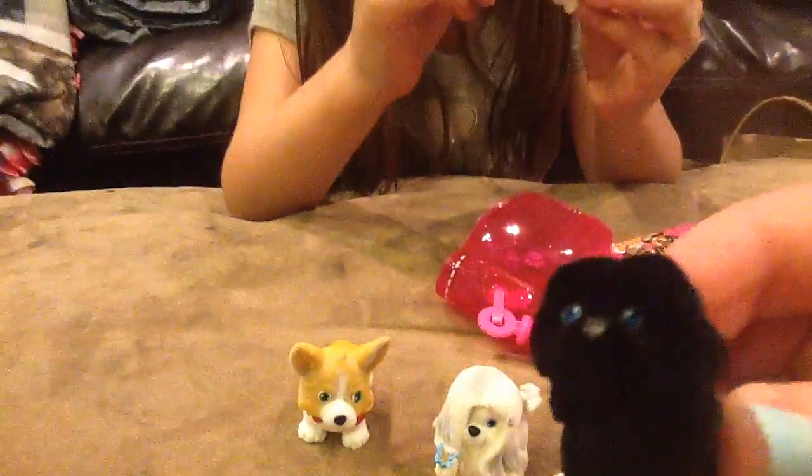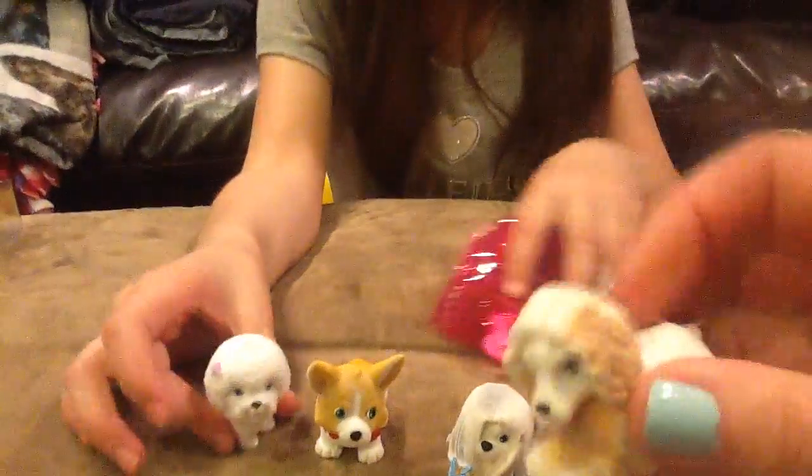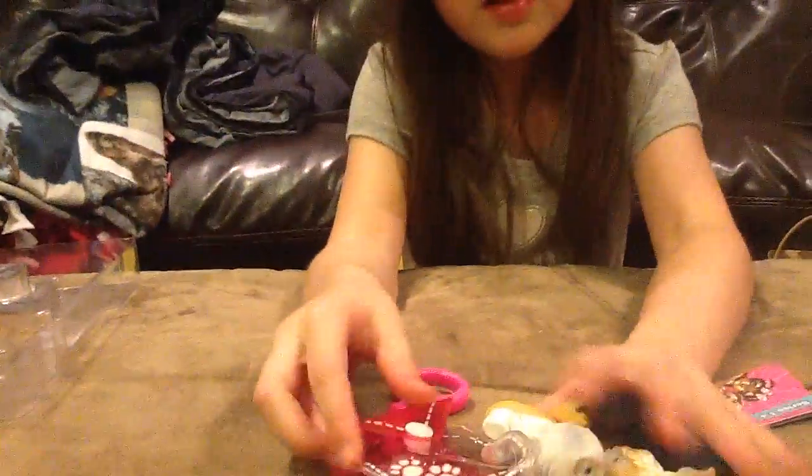But there. This one's head is stuck. There we go. This one, I don't know what type it is. It has like a little clip in its head or something. So cute. So adorable. We have 3 things today. Well, one of them's just a thing. But yeah, not really a toy.